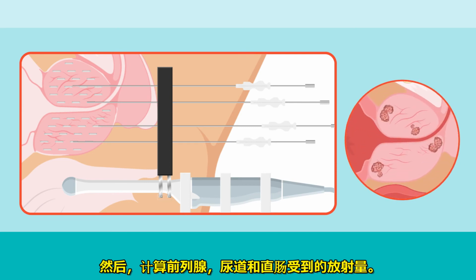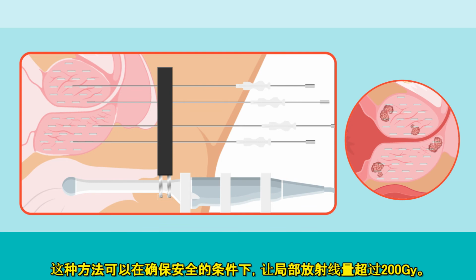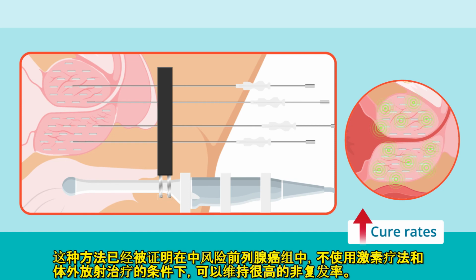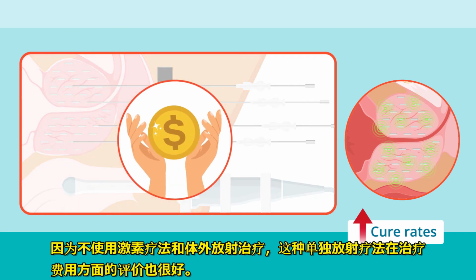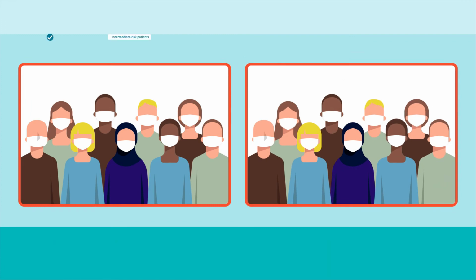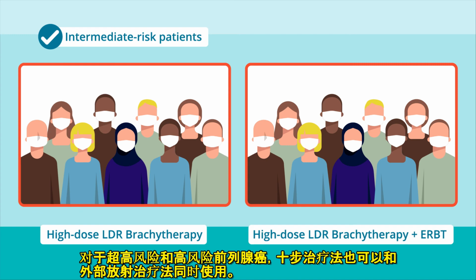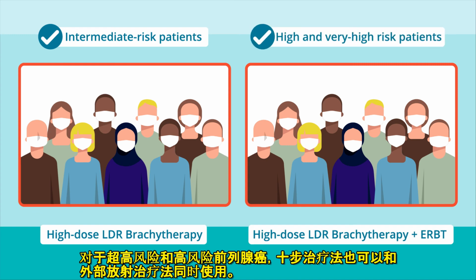The 10-step method of high-dose LDR I-125 brachytherapy alone consistently achieves high-dose implants of BED above 200 grays and high cure rates for intermediate-risk prostate cancer, including UIR cases without additional treatments such as EBRT or hormonal therapy, resulting in cost-effectiveness. The rationale of seed implantation by this method can be applied for LDR in combination with EBRT of high BED for high-risk and very high-risk prostate cancer.